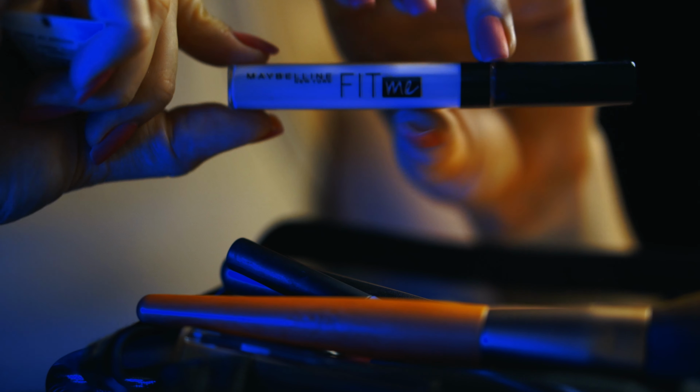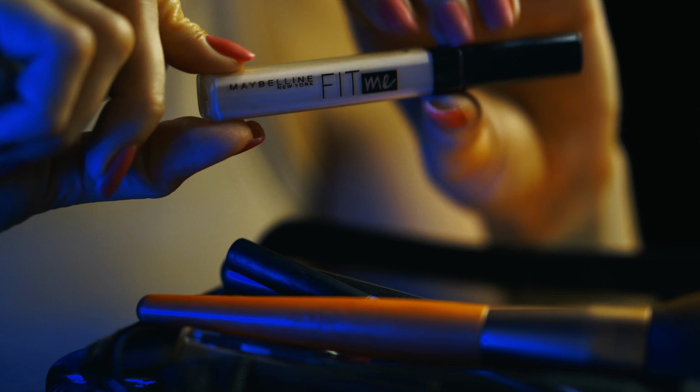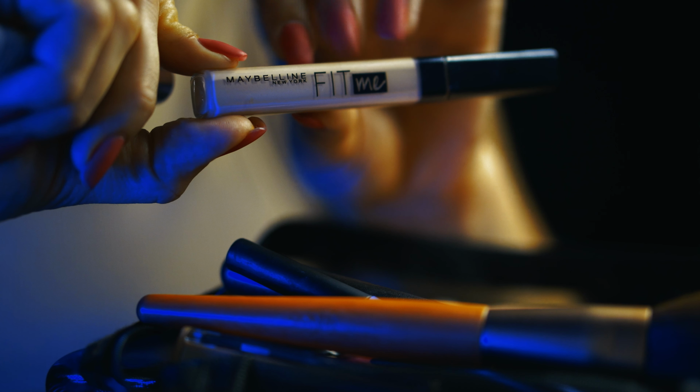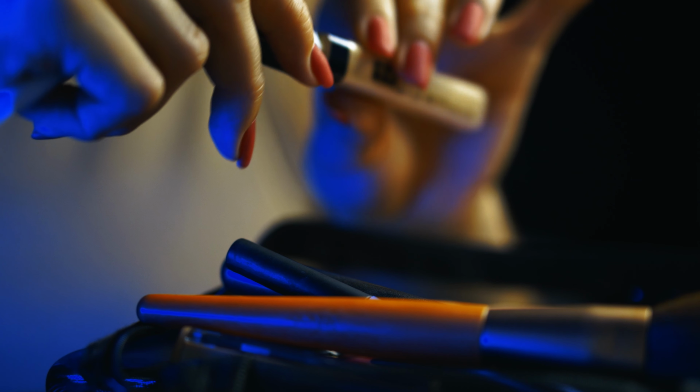So next we have Maybelline Fit Me Concealer. This concealer is really thick, I believe, so every time I apply it, my skin feels it, if you know what I mean. It's not lightweight like the previous one, it has really good coverage, so if I have something really important, like some event, I just apply this one on my spots and under eyes. Oh no, I just want to open this. It makes a really dingy sound.